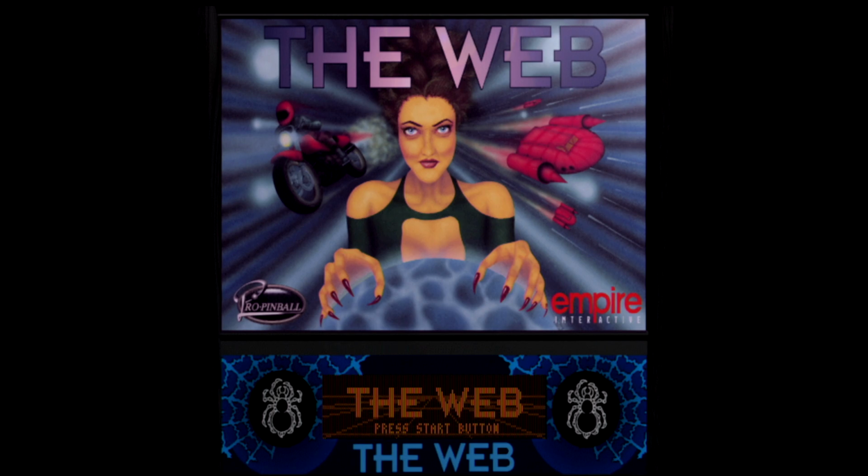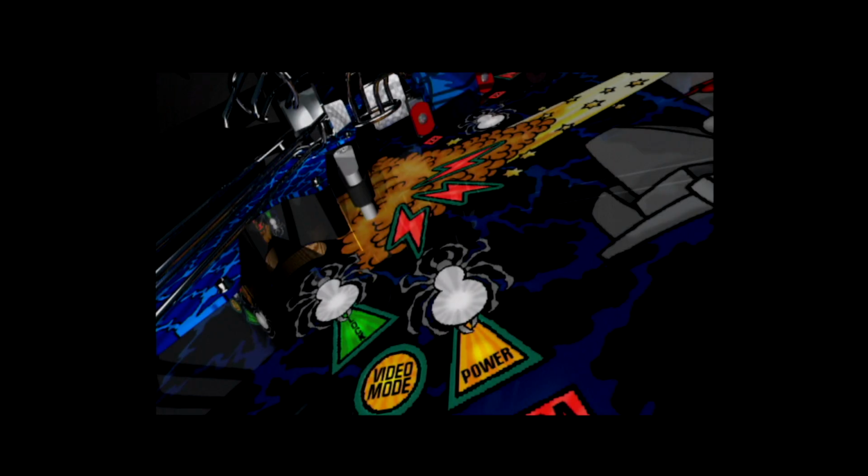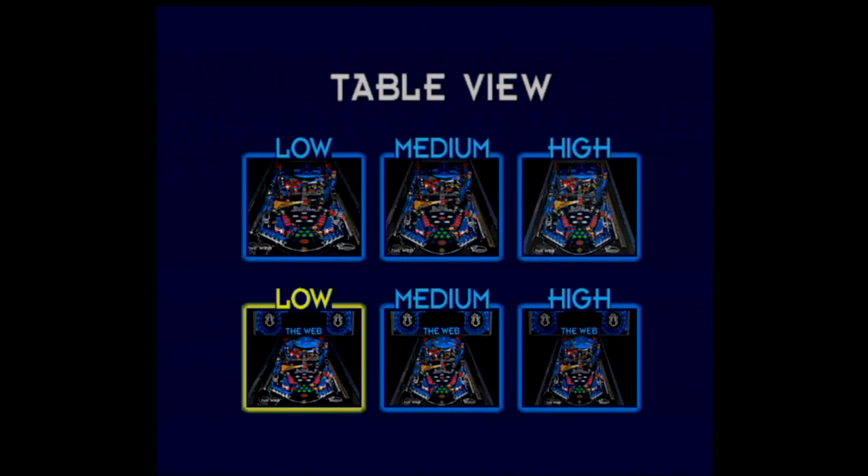Pro Pinball The Web, first released in the US November 30th, 1996, developed by Cunning Development. Number of tables? Just 1. The title art style is very cheap looking. It looks like some airbrushed crappy US NES game box cover. Still, everything is presented in high resolution, plus the addition of the detailed renders of the table are welcome.